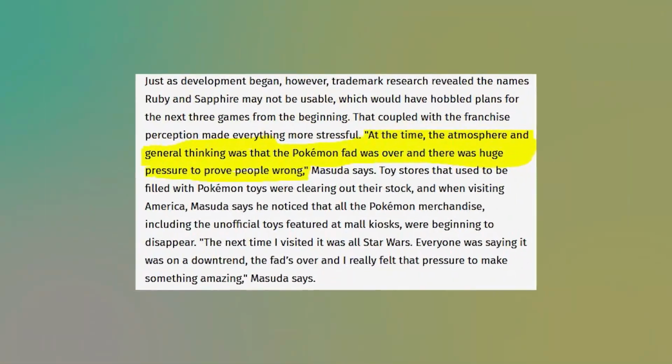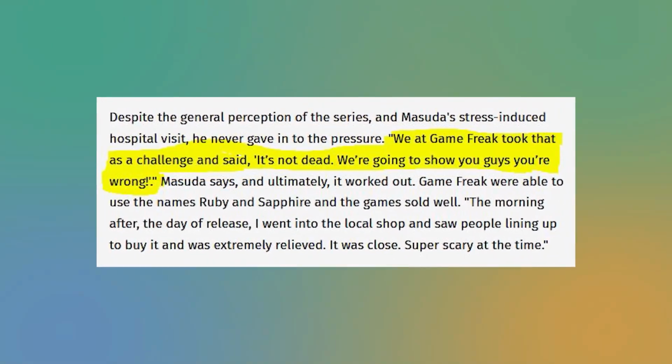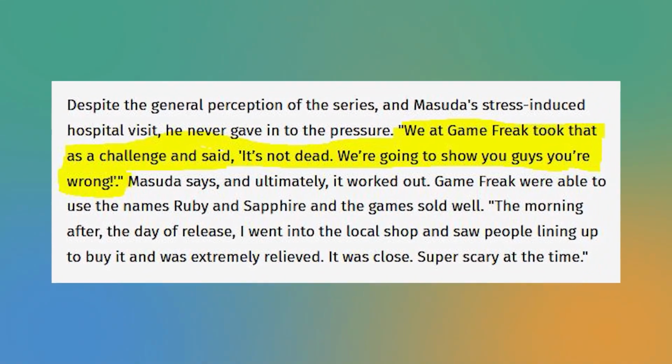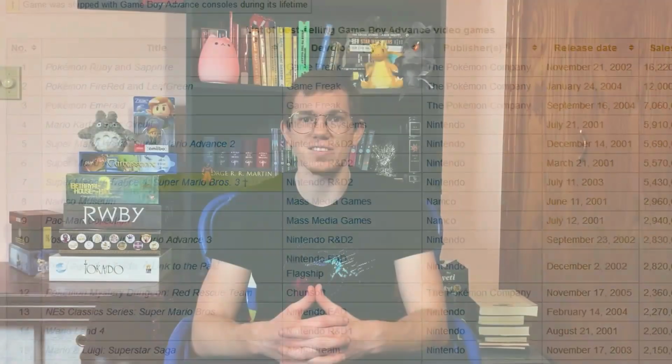For these reasons, the developers were determined to make a successful game. If this failed, it could spell the end of the Pokemon series. It's fair to say that they succeeded. While Generation 3 didn't reach the massive heights of popularity that Generation 1 and 2 did, it was still incredibly successful, and they became the highest selling games on the Game Boy Advance. These games weren't without their criticism, however.